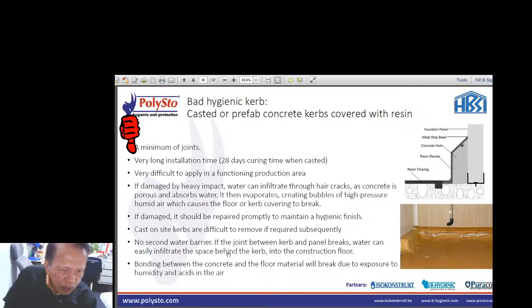No second water barrier if the joint between the curb and the panel breaks. Water can easily infiltrate the space behind the curb into the construction floor. Bonding between the concrete and the floor material will break due to exposure to humidity and acids in the air. So here is again a cross section where you have the insulation panel, then the metal stop bead, and the concrete curb, the resin render, and the resin flooring.